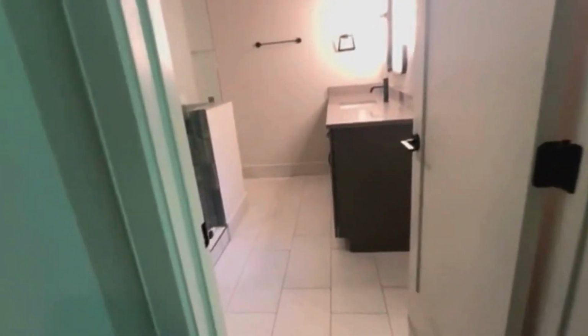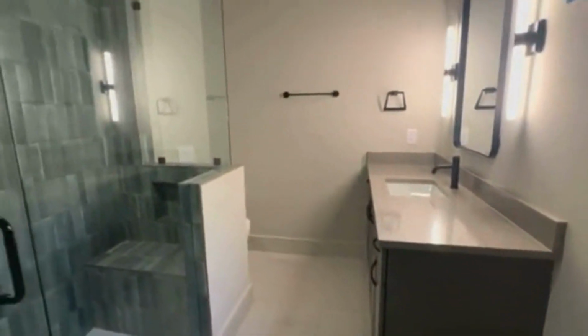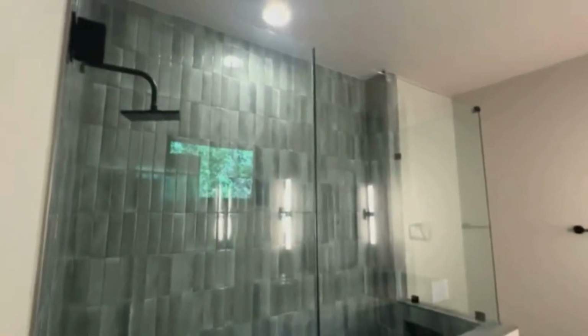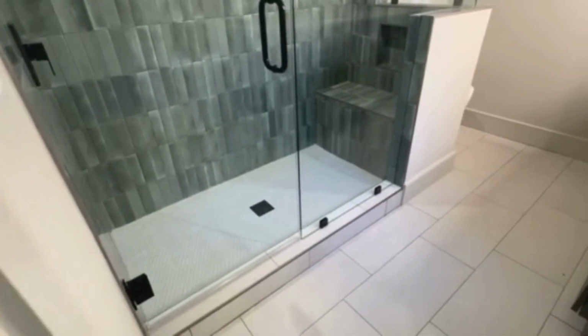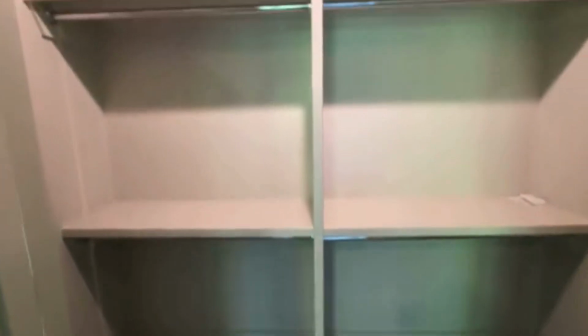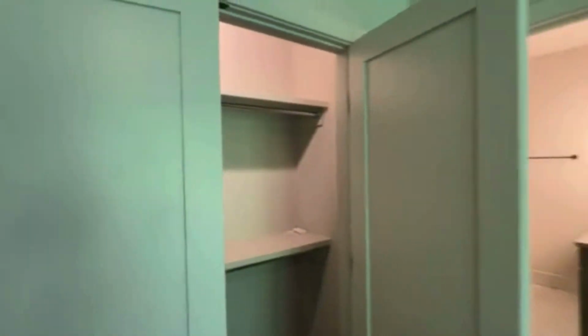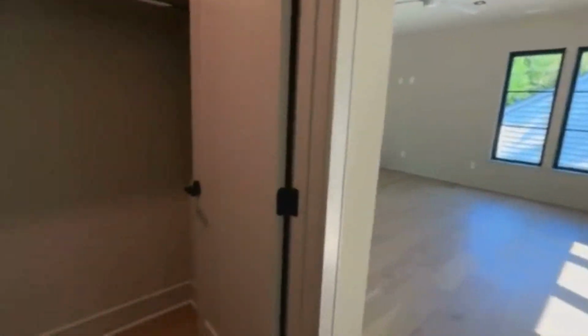It's got its own ensuite bathroom, 60-inch vanity with quartz countertops, custom tile, very open on the shower with its own shower seat. And a little bit larger of a reach-in closet. It's a little bit deeper with custom built-ins. And then right to the left of that would be the 5th bedroom of the house.